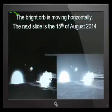This next light is at the 15th of August 2014. We have an alien making a noise at the back there. She's trying to get out of... Oh, sorry, she's done.